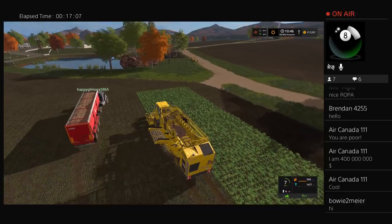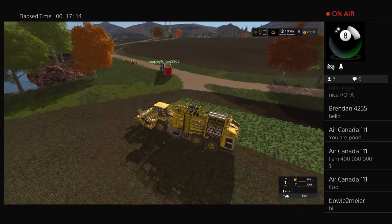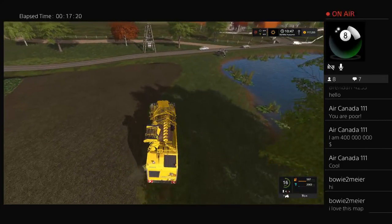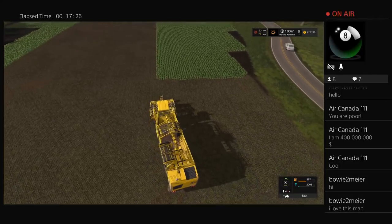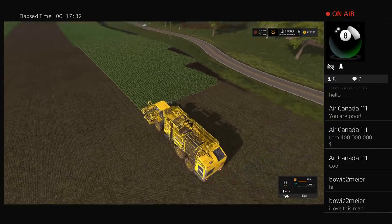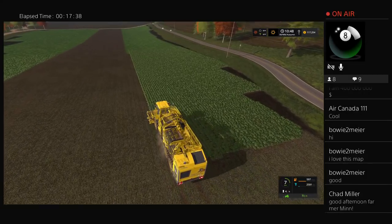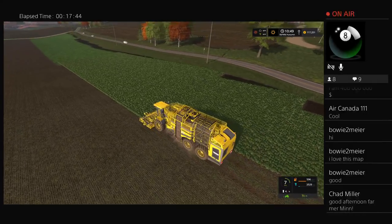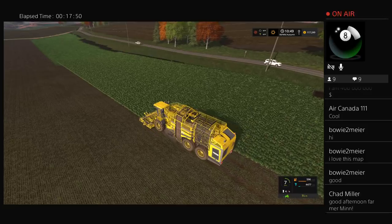Hey, Bowie Dumeyer, how you doing? I tell you one thing, though, BW. This is a heck of a lot faster than me doing it by myself. Yeah, this is a very cool map. It would have been faster if I didn't sit there and play with the augers, or not the augers, I can't think of their name, when I was unloading the beets last time. Oh, yeah, my OCD kicked in and I was too busy trying to make sure the pile is good. Farmer Miller, good to see you. How you doing? Good afternoon to you.